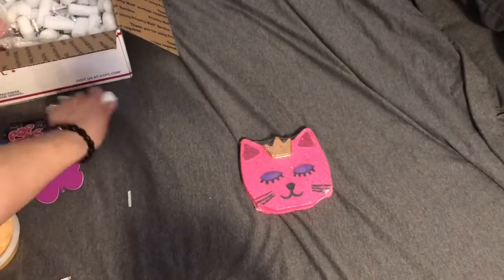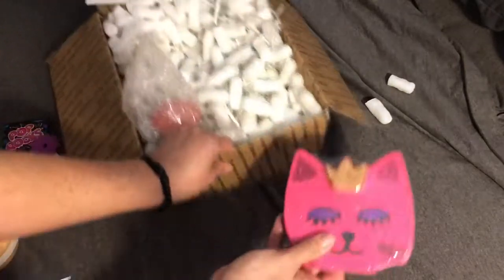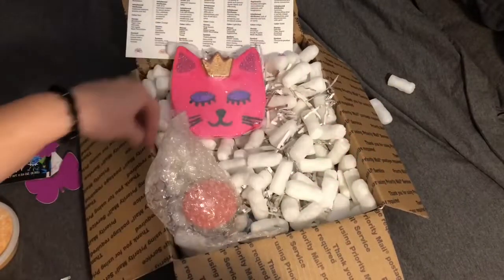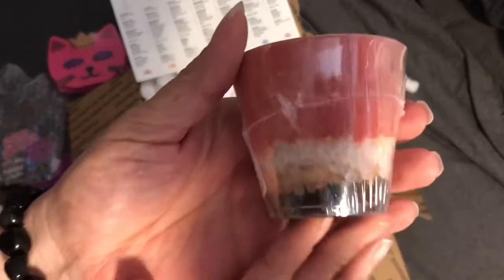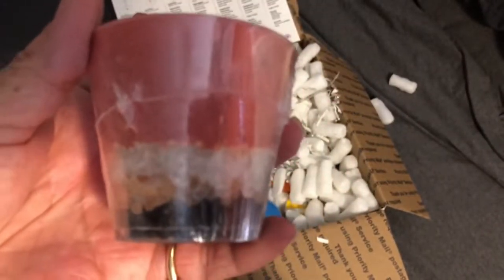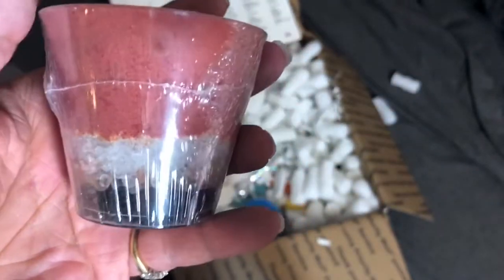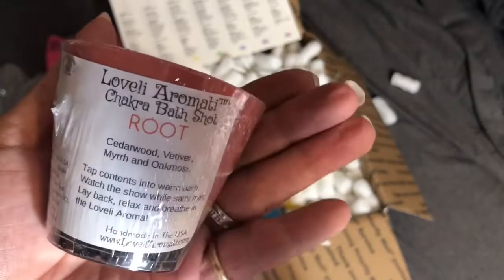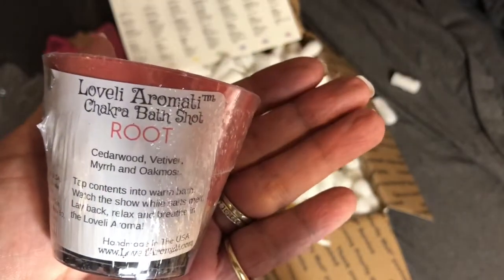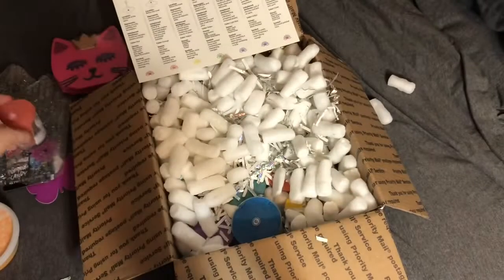Okay. All right. So I'm sorry. This is everything right now. This is everything. Okay. So there's that. Oh my goodness. Then, and look at this. It looks like quartz or something on the bottom, right? Oh my God. Look at that. Whoa. This is a chakra bath shot. This is the root chakra bath shot.